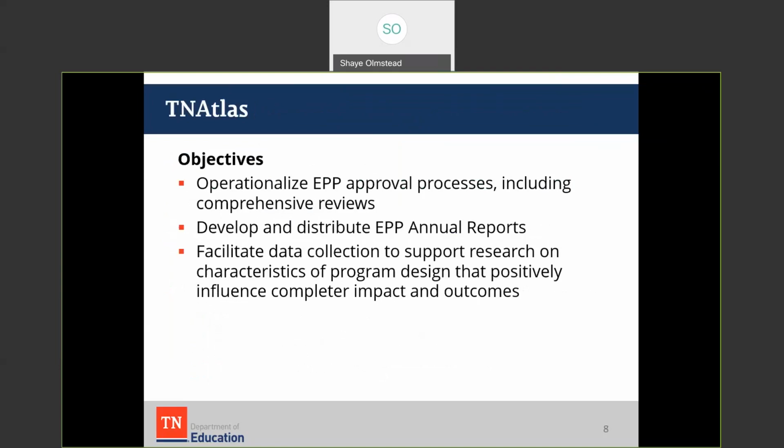Okay, so this will be kind of less important for you, but we did want to share information about a system that we built called TN Atlas that was funded through an IES grant. And it is essentially a souped-up version of AIMS. It's our system for operationalizing the review process. So the state team will be deep in this system. They already have been. EPPs submit evidence in the system.